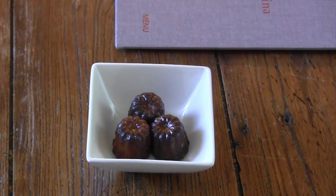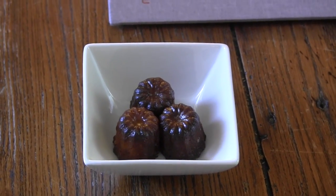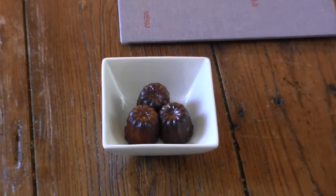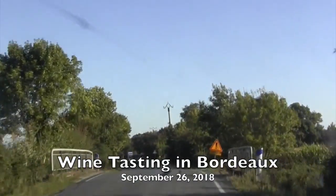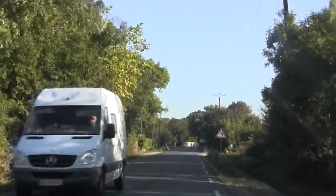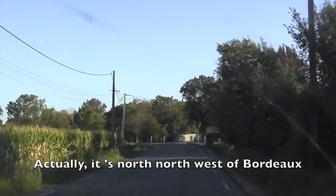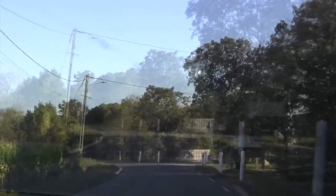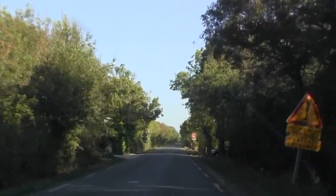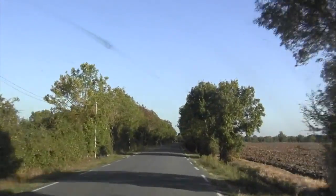Pretty cool. These are the traditional cannelés from Bordeaux. We just had one after lunch because they were the local pastry specialty. Now we're headed to another couple wineries, and this is the main road into the wine area west of Bordeaux. Areas of Pauillac and St. Julien and Margaux area.